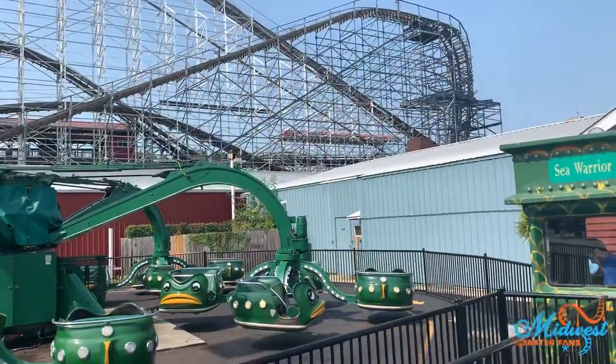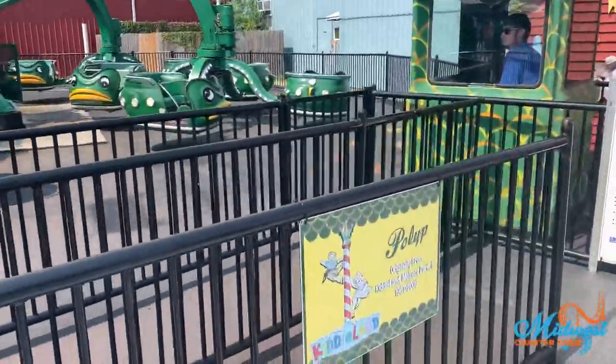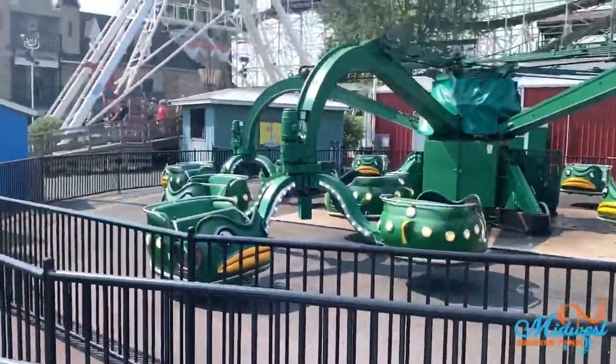Just got off the fantastic Sea Voyager. Loving the new sign they had. So we came from Keyland Miller's Park. Awesome to see the ride history going on.